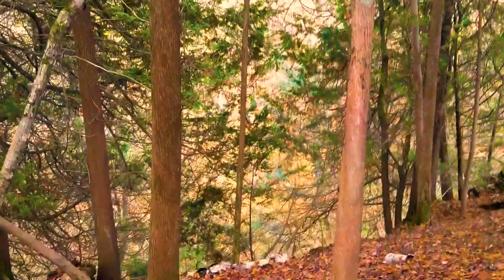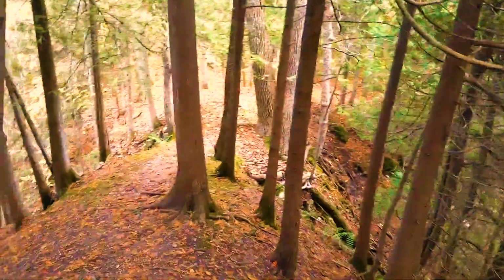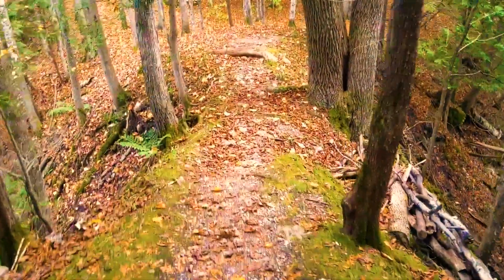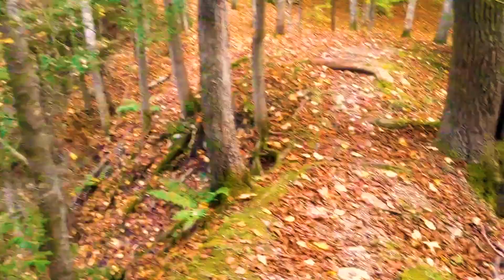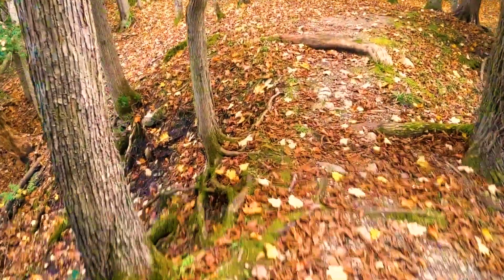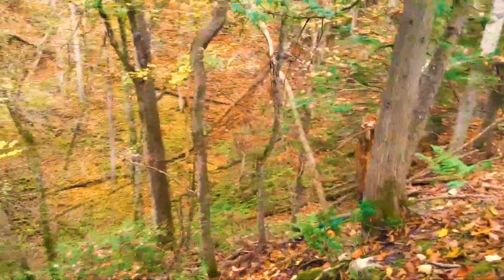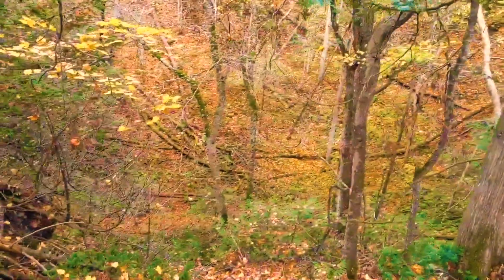And over the last couple of years, there's been a lot of effort to clean this up. In fact, at one point, they brought a crane in and had to get all the garbage that had been dumped here over the years. And now it's an established trail, and it's maintained and well taken care of, which is just a really nice asset to our area. And it's not that busy out here. Usually when I come out here, there might be just a couple of people.